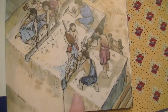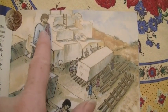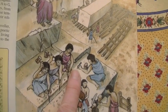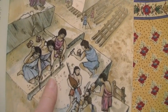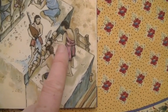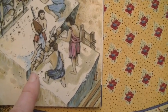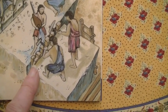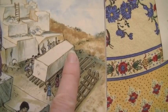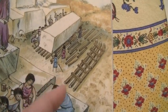And then the workers, these people were slaves. What they did, first of all, was they had the supervisor, the architect here, telling them what to do, and they would cut, as you can see, they would cut a groove. And then into the groove, they would pound wedges of wood. And eventually they would come off with these big blocks of stone, and then they could roll them on timbers.